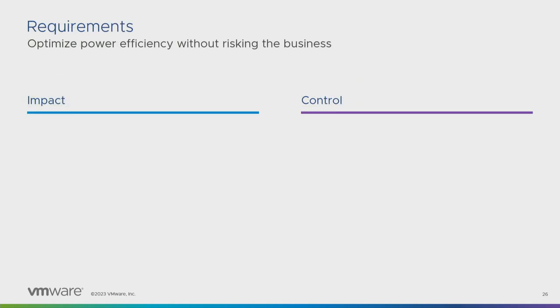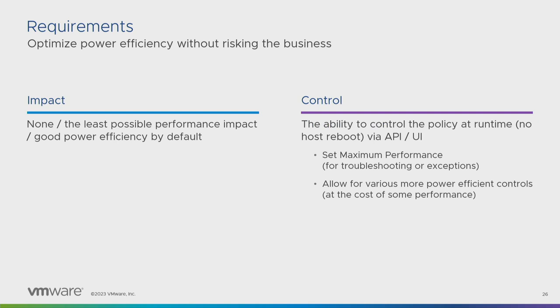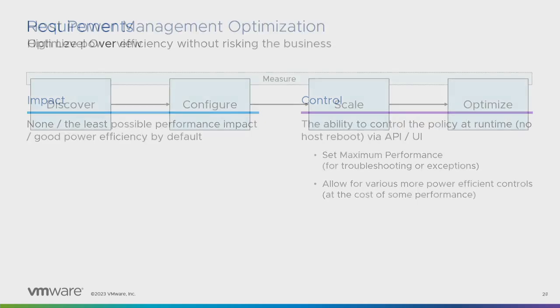The main requirements that I'd argue we'd have to have is the impact. You don't want any impact, or maybe not any, but the least possible impact by default while still having some sort of efficiency semblance. But the most important part, I would argue, as someone who just yesterday wore an extreme performance t-shirt, you need full control. If there is any reason why you need maximum performance, no power efficiency, you should be able to do that within a second. Whether that's a break glass mechanism or whether there are applications that are more sensitive during certain parts of the day. It's critical that you do not sacrifice performance and business objectives.